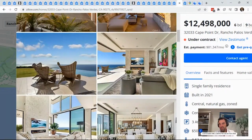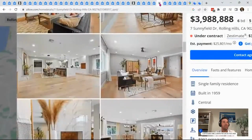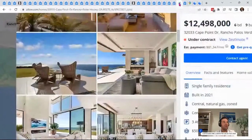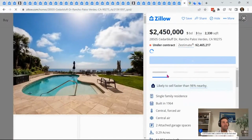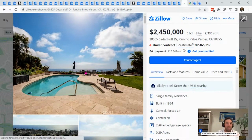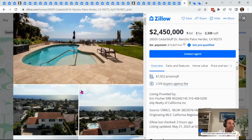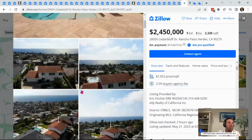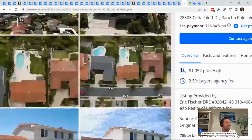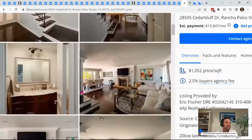Okay. Let's see where I'm at. Yeah, we went through these. Okay, so I wanted to give you this idea and just look at this one here at 28505 Cedar Bluff at 2.33 million. Nice pool, nice view, 5 bedrooms, 2,350 square feet. It's a nice looking house. Has some nice views. Has lots of square footage. So we get that in there.